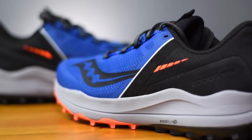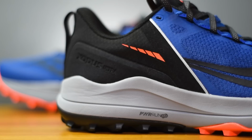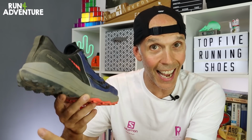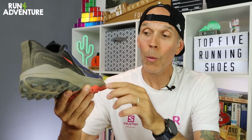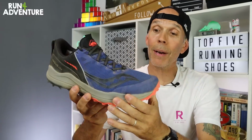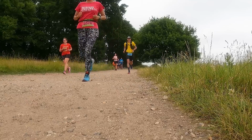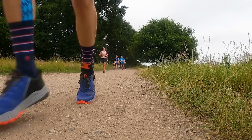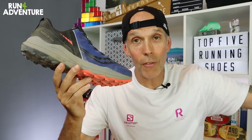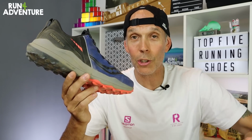We've got that clever dual compound midsole design, so we've got Saucony's slightly firmer, more stable Power Run compound on the outside. Housed within that, we have their performance-based Power Run PB as a core, so that makes the shoe feel very stable, very connected, but also really responsive, and feels like it's returning a lot of energy. Very comfortable over those miles around the loop of Endure 24.